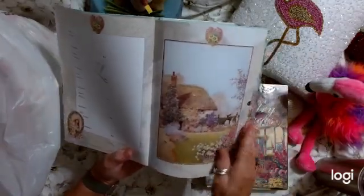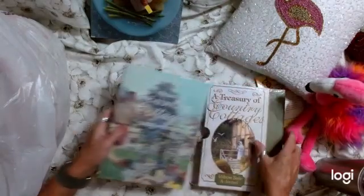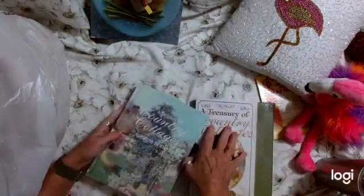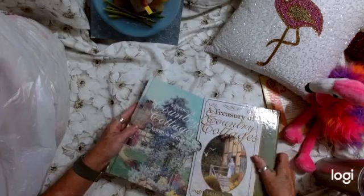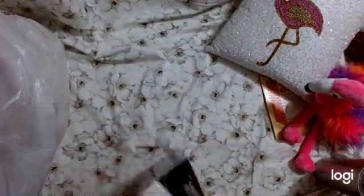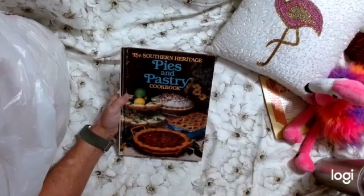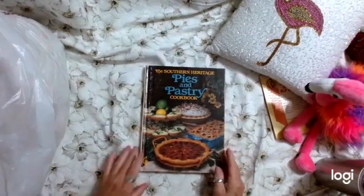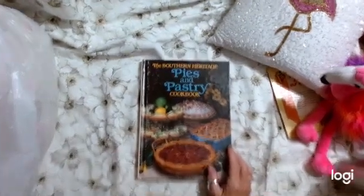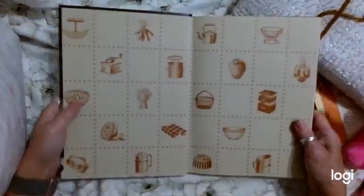Beautiful pages. So I thought this is not vintage, but it is beautiful. So I was excited to find that. Let me put these in my box. Then I have this Pies and Pastries, the Southern Heritage Pies and Pastries Cookbook. Let me bring this down a little closer. There we go. And look at the inside.